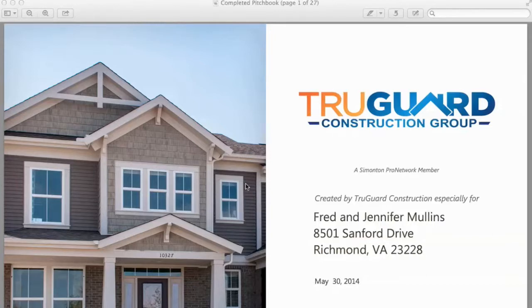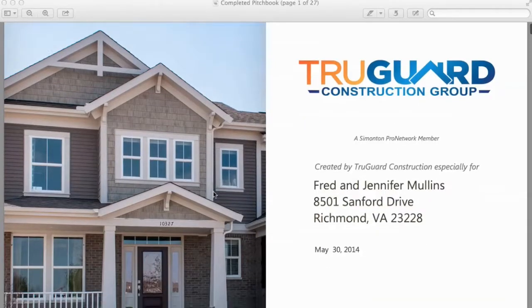The pitch book was saved to the hard drive on my laptop. Now let's take a look at the finished product. Here's the cover page. You can see that it was created by TrueGuard Construction, especially for their customer, Fred and Jennifer Mullins, and their specific address. Logo looks nice. Cover photo looks good too.